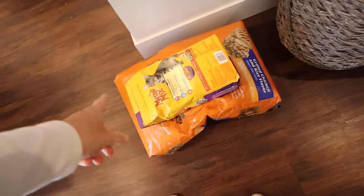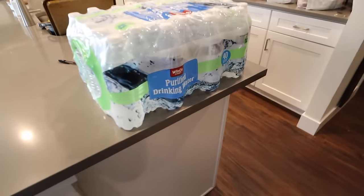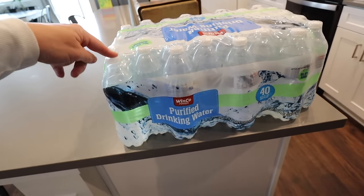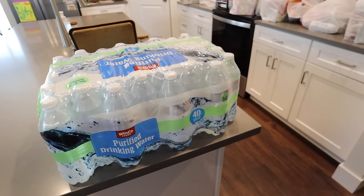Okay, we got cat food, dog food. I got a big case of water. I like to just have a case of water like sitting out in the garage if we're on the go and wanna just grab a water. And to also stick like hydration packs in, stuff like that. I just like to have some bottled water on hand.